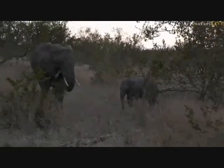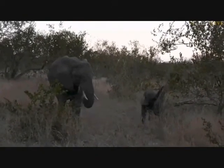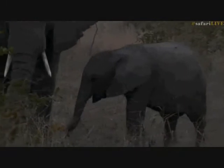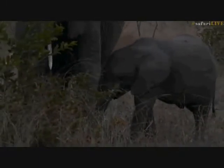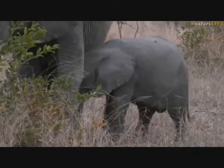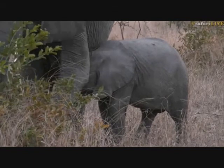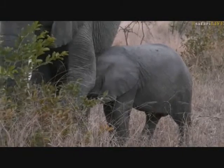Isn't it sweet? Yes, come back to Mum. Also not a very old elephant. Maybe about 8 or 9 months old. Actually, no. Maybe even a bit older than that. Maybe a year, year and a half. It's not actually that small now that it comes up to Mum. Can't fit underneath Mom's tummy anymore. You can see that. Even though it's trying to. You're not going to manage to go under there, little one. It looks like a little boy.